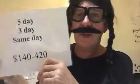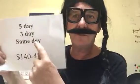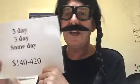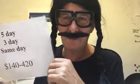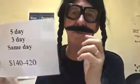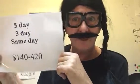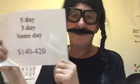Secondly, the different types and the cost. There are 3 types of visa: a 5 working day visa, a 3 working day visa, and a same day one. And of course, it costs more the quicker you want it. The visas range from 140 to 420. There are lots and lots of visas for China, ranging from single to double to multiple entry, from 30-day to 90-day to longer. So it's quite a range. Pick the right one. That's important, because if you pick the wrong one for you, it's going to delay your application. So be careful when you're choosing a visa.